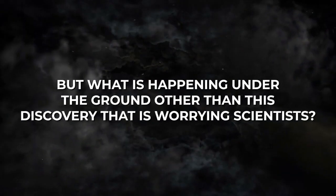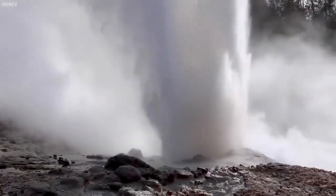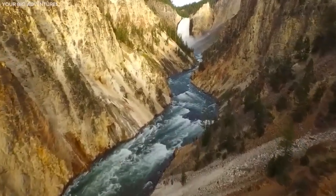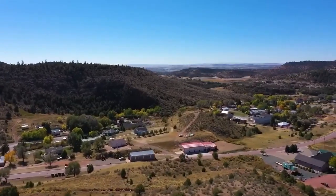A dome-shaped uplift into the very core of the volcano system lurks beneath the peaceful surface of this iconic landscape. But what is happening under the ground, other than this discovery, that is worrying scientists? Join us as we delve into the intriguing findings, which shed light on a rare occurrence that has the potential to transform our understanding of geological forces lying beneath the Earth's surface.